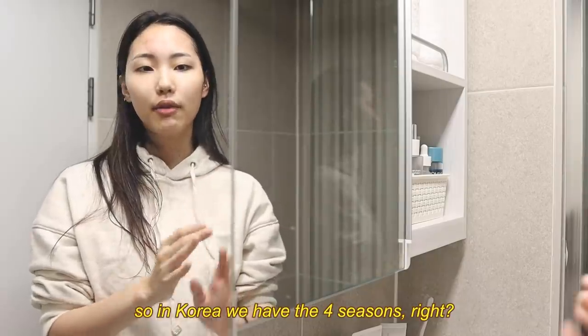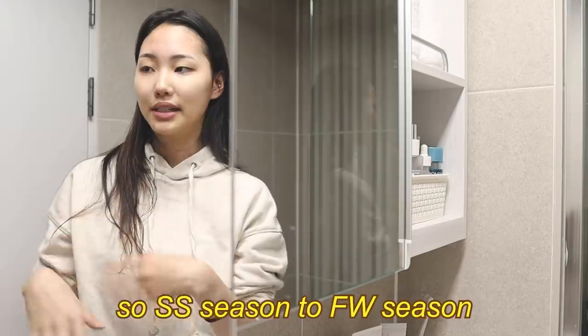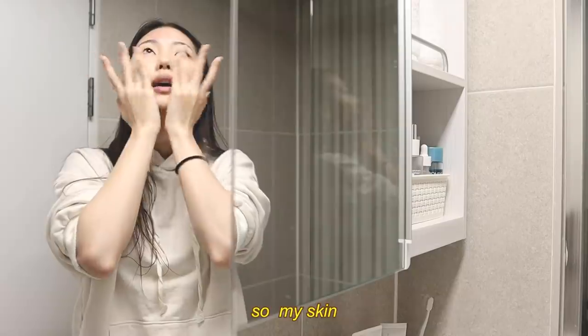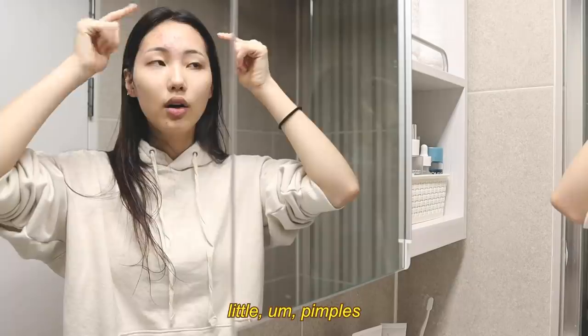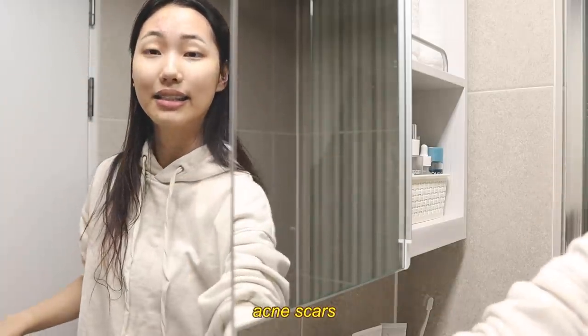So in Korea, we have the four seasons, right? So recently, we transitioned from summer, so SS season, to FW season. So my skin has been quite confused, I think. That's why I do have a lot of little pimples. Also, as you can see on my forehead area, there are lots of acne scars.